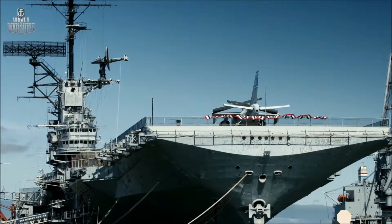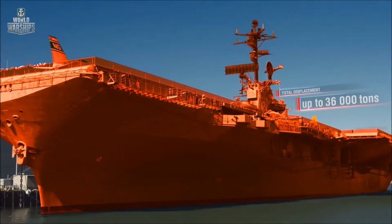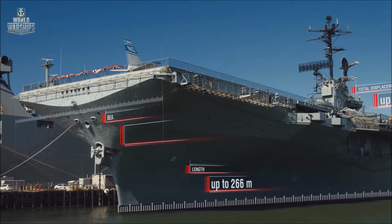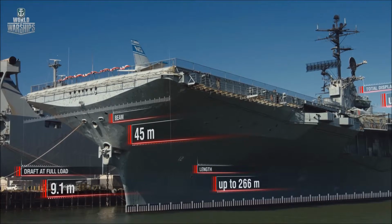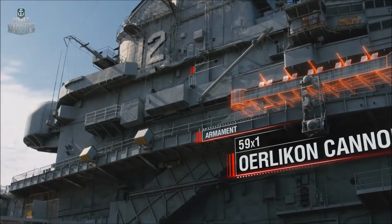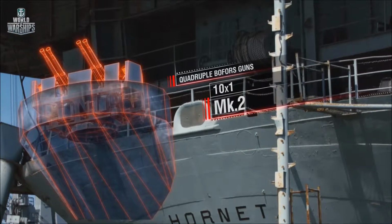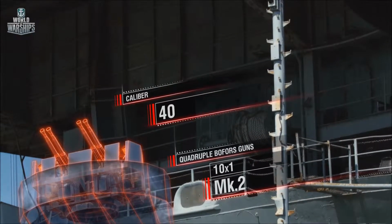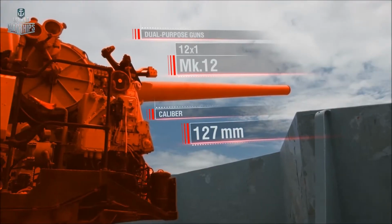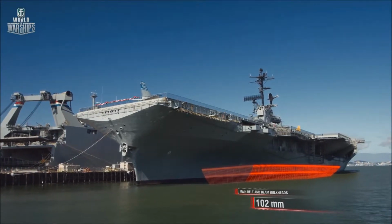General performance capabilities of USS Hornet. Total displacement up to 36,000 tons. Length up to 266 meters. Beam 45 meters. Draft at full load 9.1 meters. Armament: 59 Oerlikon cannons, caliber 20 millimeters; 10 quadruple Mark II Bofors guns, caliber 40 millimeters; 12 Mark 12 dual-purpose guns, caliber 127 millimeters. Armor: main belt and beam bulkheads 102 millimeters.